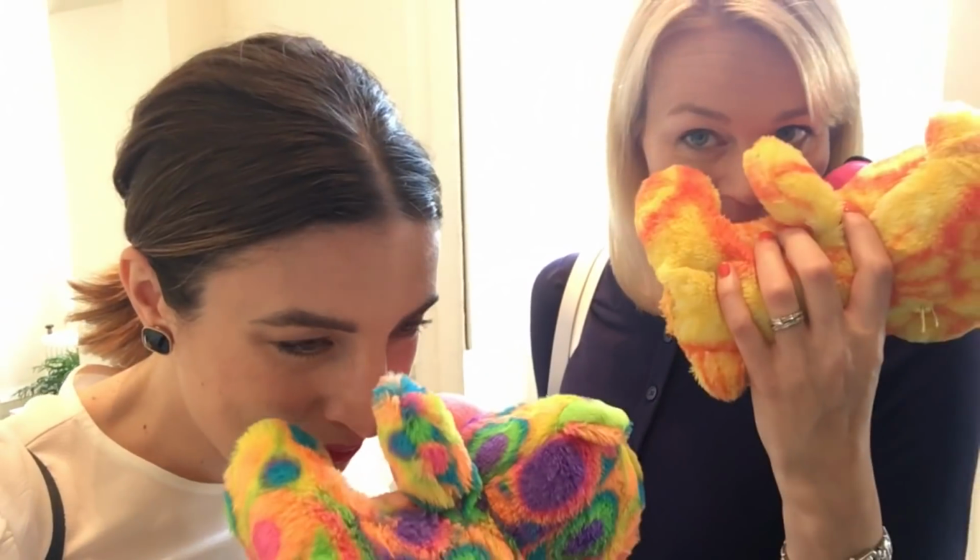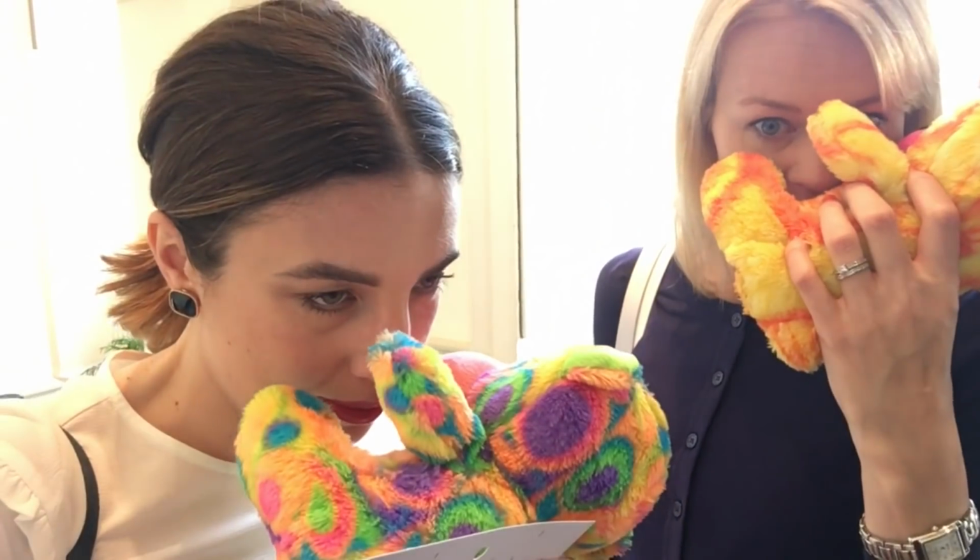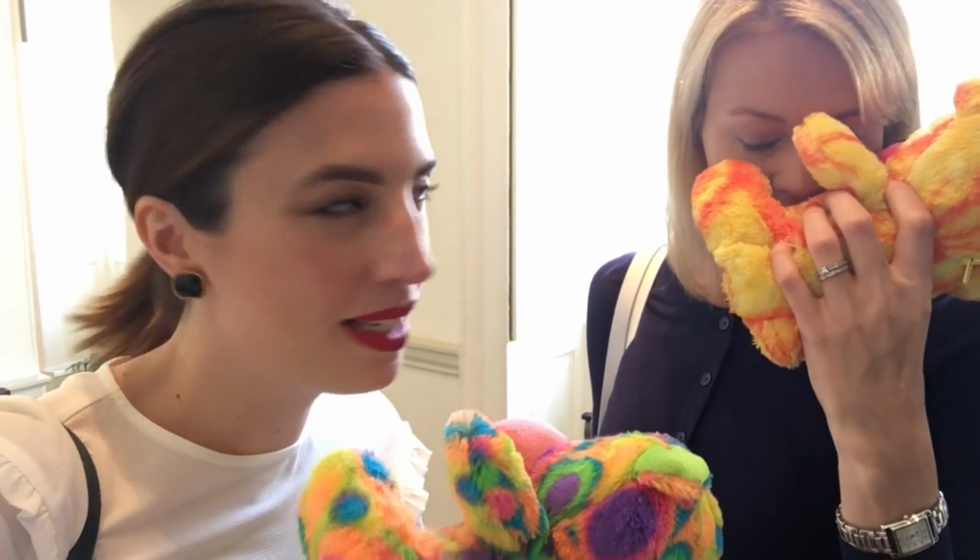So here, we're smelling a teddy bear. A teddy bear's tummy. And it smells really, it's not nice. I don't like it. Quite plasticky, yeah. In a way. It's kind of sweet.